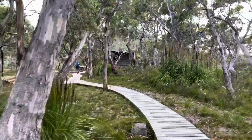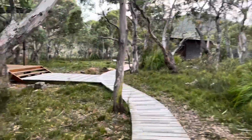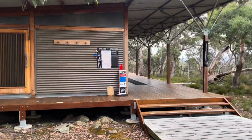Here we are at the next campsite. Everybody getting ready for their walk. We're already on it. Ratunka.